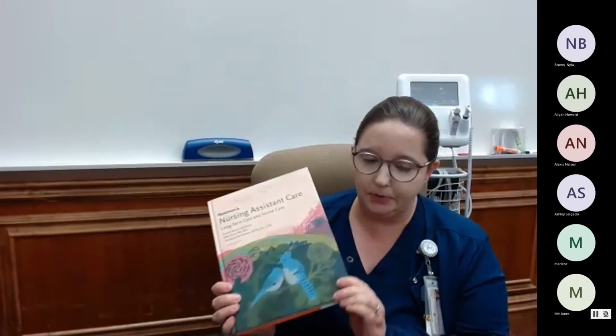Last fall. You won't have to buy a textbook. It comes with your course. You will return the book at the end of the term, but you don't have to purchase one for the class. You will also receive one set of scrubs. They're hunter green, and they have a badge or a patch that goes on them, and that will be provided to you, and we will size that based on what you need whenever the time comes to need that.